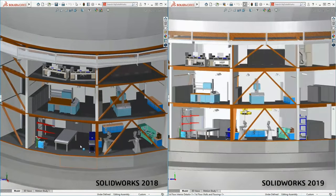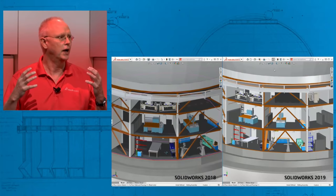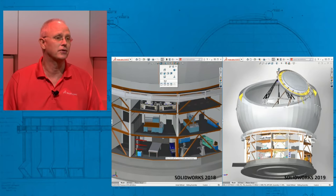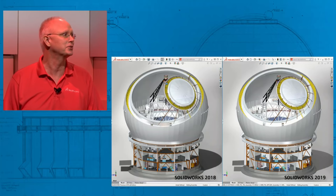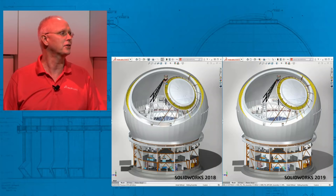It just feels so much better to interact with your model, zoom in, get to where you want to go, and visualize things so much better. You're still going to work with your assemblies. It's just, like I said, it's going to feel better. I think Sid describes it as it's an emotional thing, and it really is. It just feels like, wow, this feels like I'm rotating a block around on the screen.